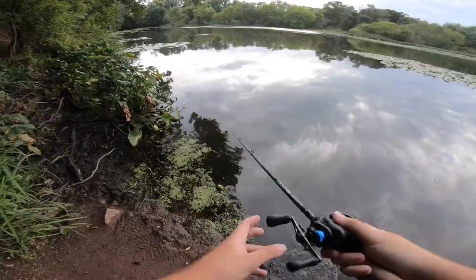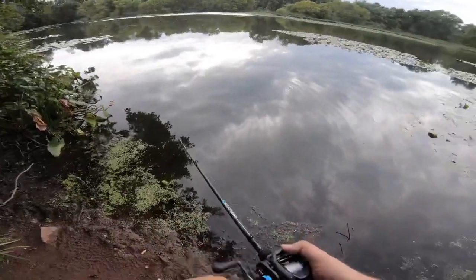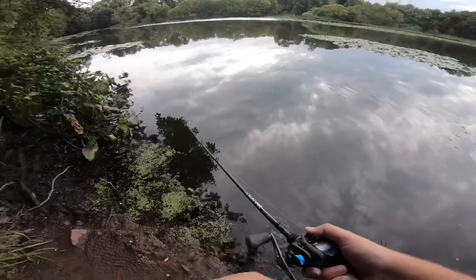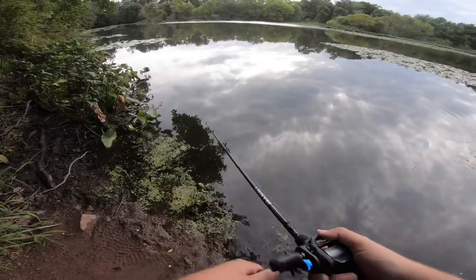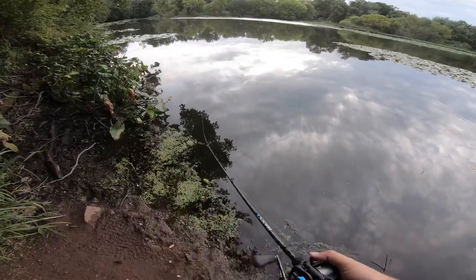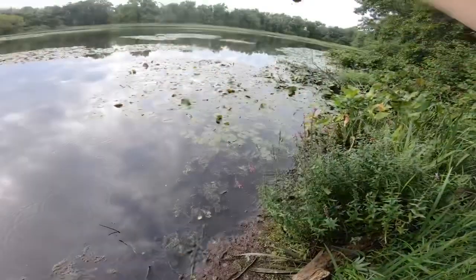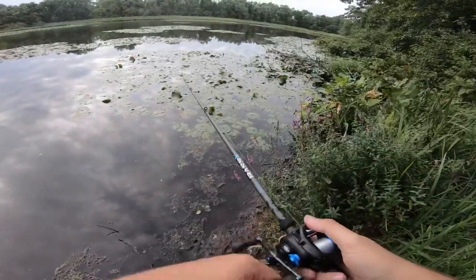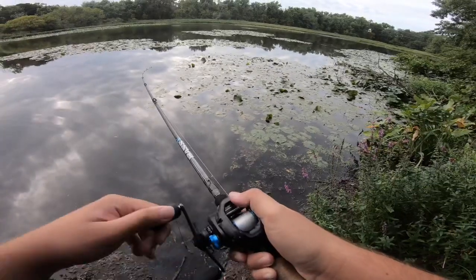They're not only near that structure, and they're not only up shallow, but they're in deeper water as well. In previous videos, I have caught bass in deeper water here. Not a big one, but it did come out from the deeper part of the water. And this one, the one I just caught, I basically just made a parallel cast just like that, right along those lily pads. And I knew that there would be a fish there hanging out. And that's exactly what happened.